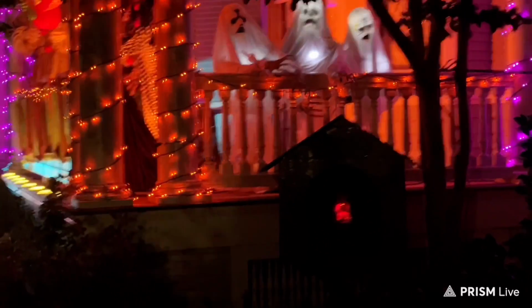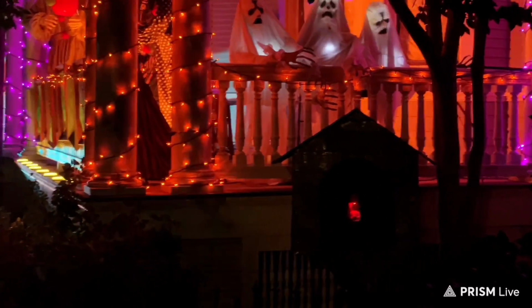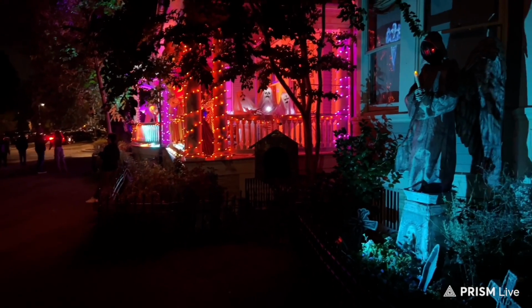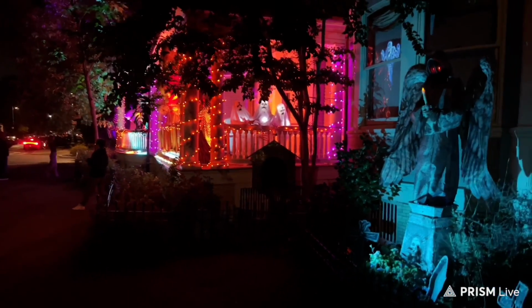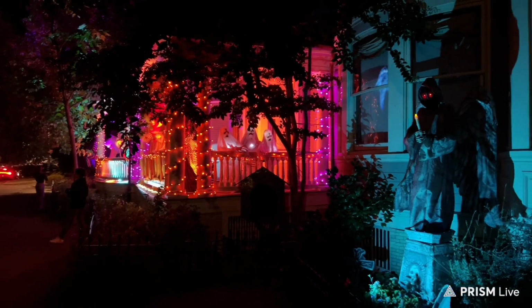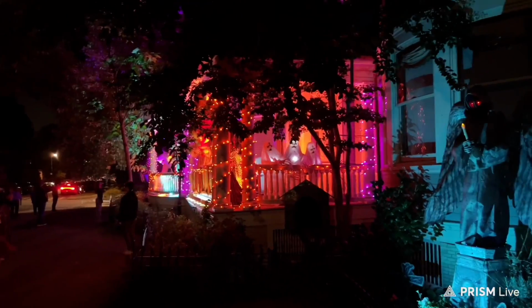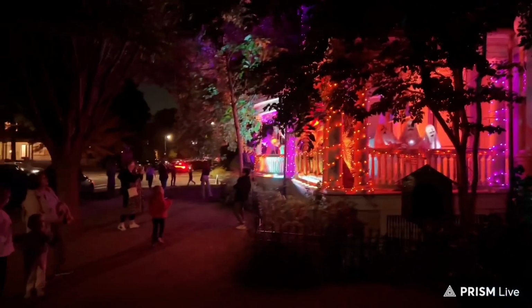I guess that's probably the best part about having this set up at night. Because it's so dark, people can't see, then boom, something pops right at you. But yeah, I think we got enough of the action. We'll get one last footage, circle around the house, and then we'll end the video, folks.